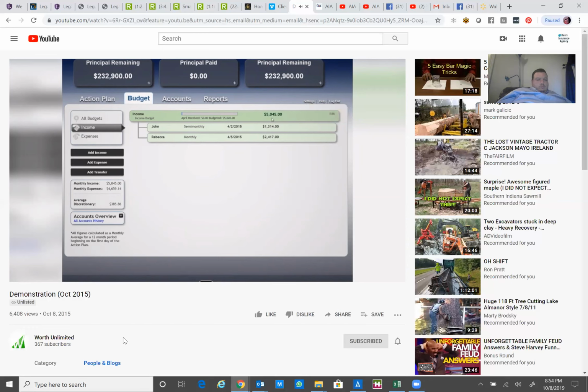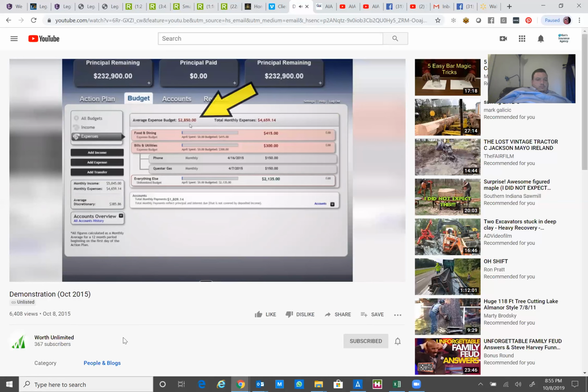From here, we can also review their living expenses. We see that John and Rebecca have a living expense budget of $2,850. In other words, this is what they will spend each month on gas, groceries, utilities, and so on, with $415 allocated for food, $300 for bills and utilities, broken out, and $2,135 for everything else in the month. When we add in their loan payments, we can see that their total monthly expenses come to $4,659.14.